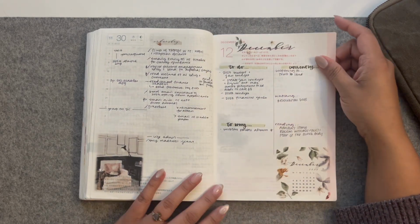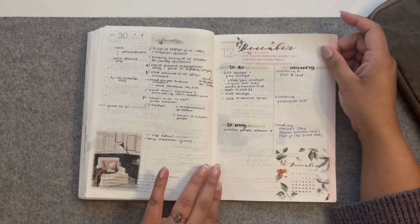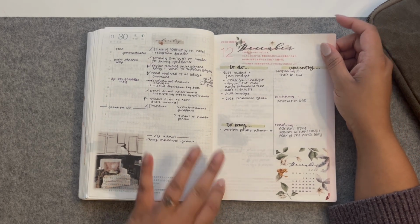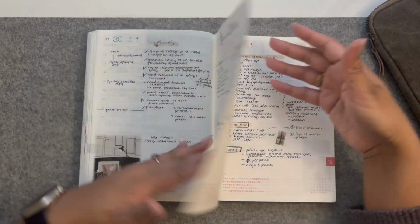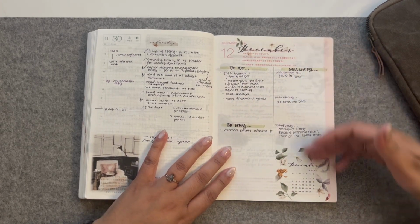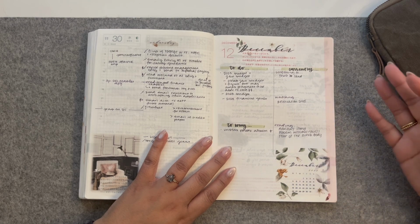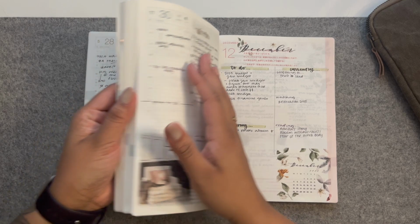And then the Hobonichi Cousin comes with these monthly layouts, where you get this blank page for the month in between the daily pages for each new month. I've used this monthly blank page in a lot of different ways. So a lot of times it's blank.